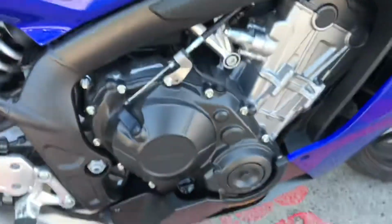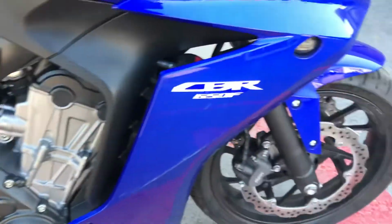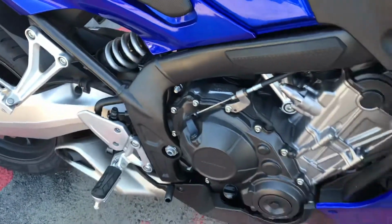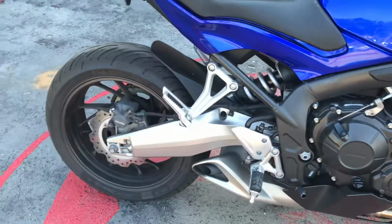This will make a great beginner bike. It's lightweight. Chance to customize it to your liking.